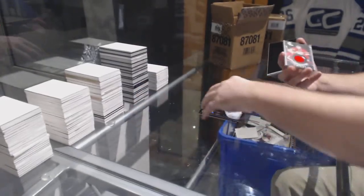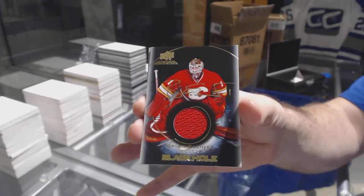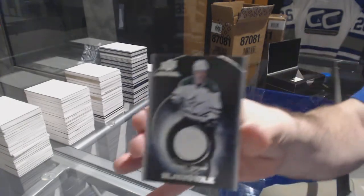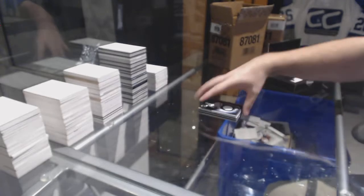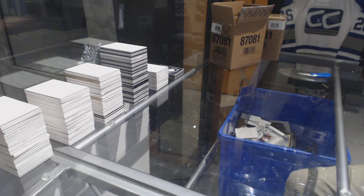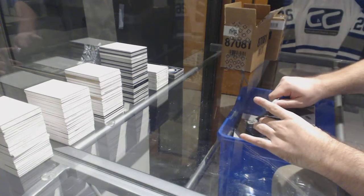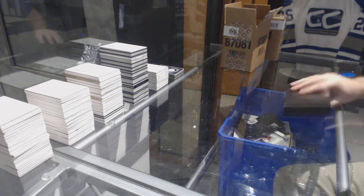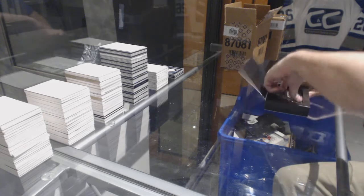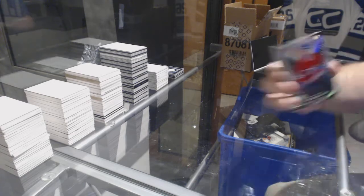Ivan Provorov. For the Calgary Flames, black hole jersey auto, Brian Elliott. That's a decent sized card, too. Brian Elliott. And for the Dallas Stars, black hole Jamie Benn. Congrats on that, Philly. That's awesome. For the Habs, /299, Chris Chelios.